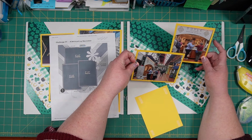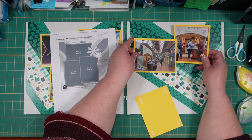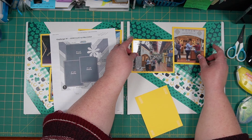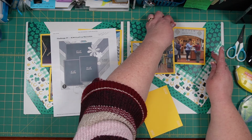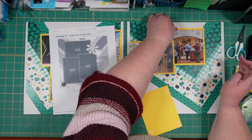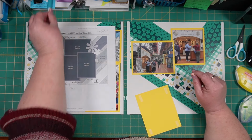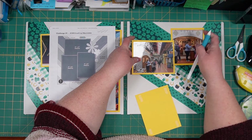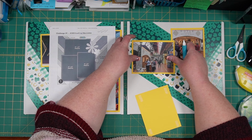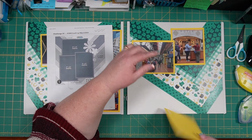So let's see. We could cover me up. I don't really need to be seen in this quite so much. Uh-oh, I set that down and it grabbed on right away. Okay, I think we'll leave that there. This one. This one I need to make sure is straight. That'll work.